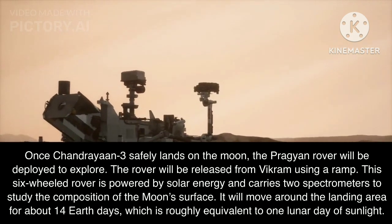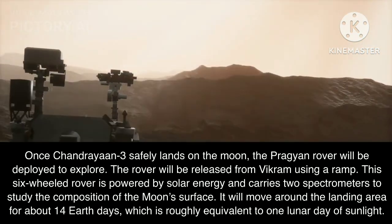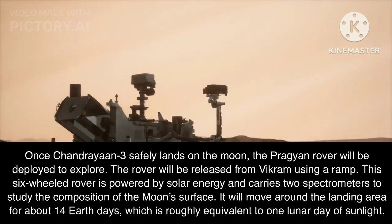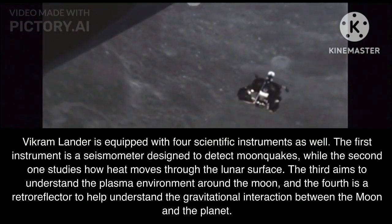This six-wheeled rover is powered by solar energy and carries two spectrometers to study the composition of the Moon's surface. It will move around the landing area for about 14 Earth days, which is roughly equivalent to one lunar day of sunlight. Vikram lander is equipped with 4 scientific instruments as well.